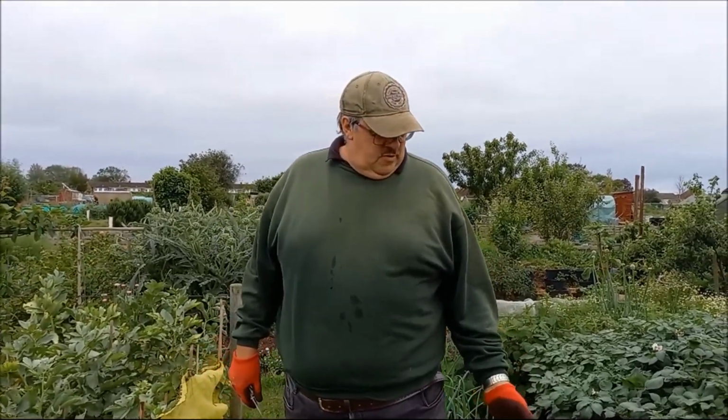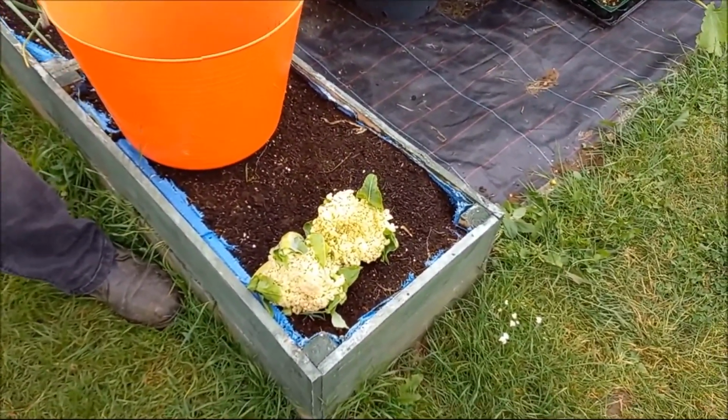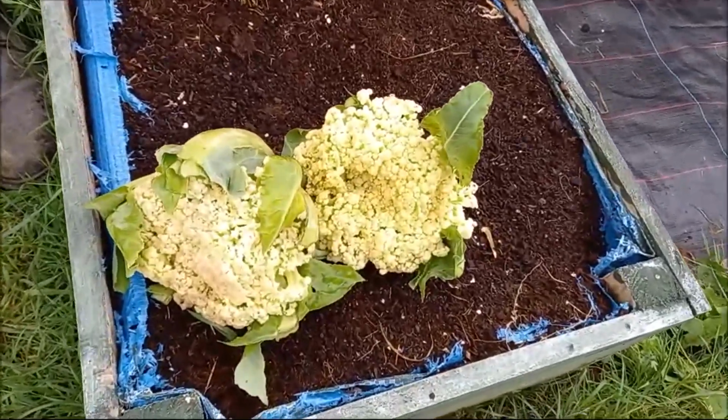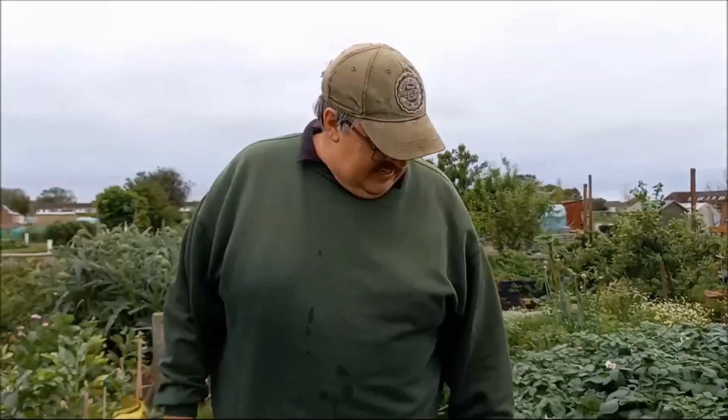We're growing some self-blanching cauliflowers, but due to the heat and then 3 days of torrential rain, they've blown. Looking pretty minging. I'm not going to eat those. Yeah, they're not very nice.